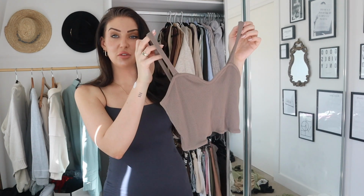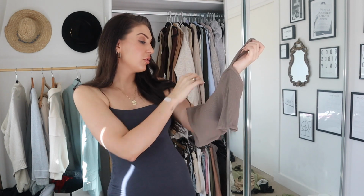Another one that I haven't reached for is this little brown cami. This was just from H&M.